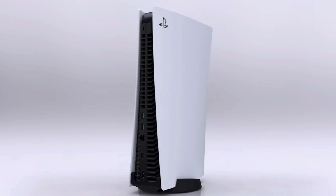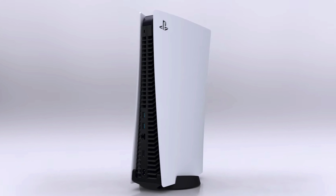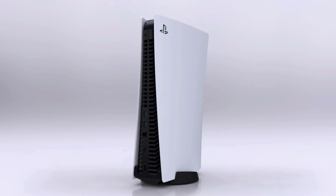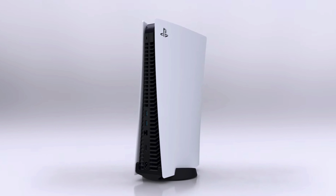We also get to take a look at the back for the first time ever. As far as I can tell, the back is really clean. It's just got two USB ports, an Ethernet port, an HDMI port, and the power port. And we also have something at the top up there, and I think that's just a reset button. But overall, it still looks really slick, even in the back.